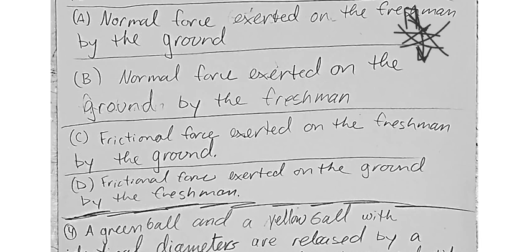Normal force exerted on the ground by the freshman. Well, we're not looking at what the ground's doing. It can't be that. So frictional force exerted on the freshman by the ground. This one seems like a maybe-ish. Okay, frictional force exerted on the ground by the freshman. Again, we don't care about that. We're looking at the freshman. So it is C.